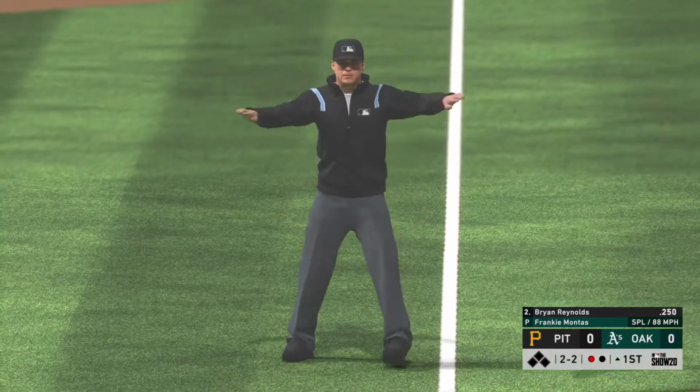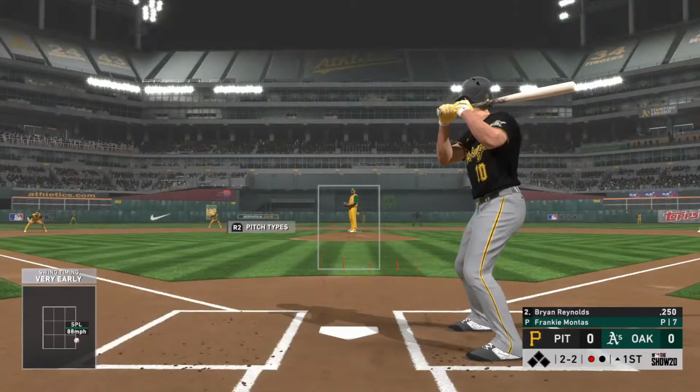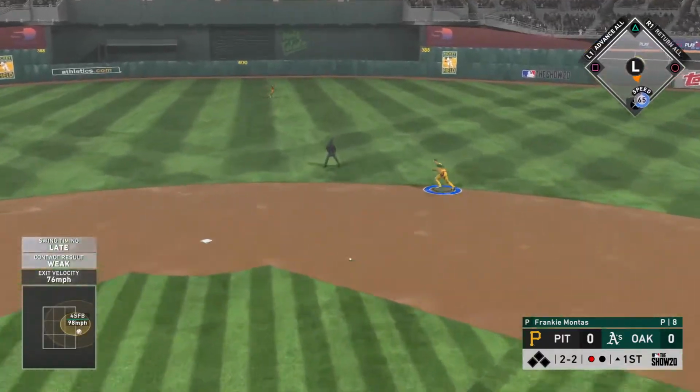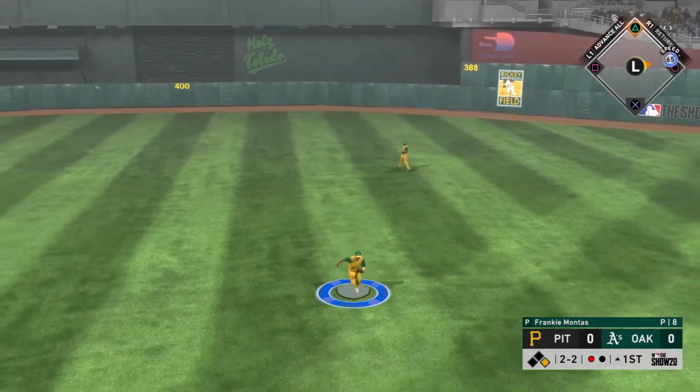Checked his swing there, and did he go? No, he did not, says the third base umpire. Ball two. The 2-2. Hit out towards second. And that'll get on through into center, and he's got himself a one-out hit.